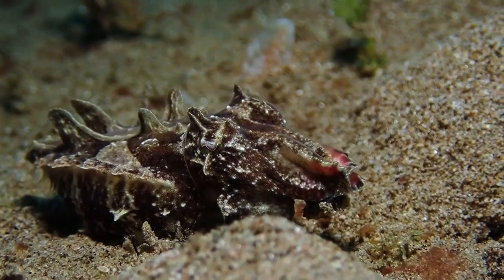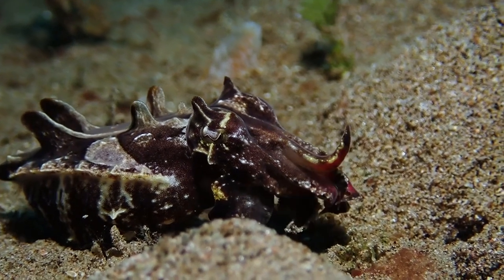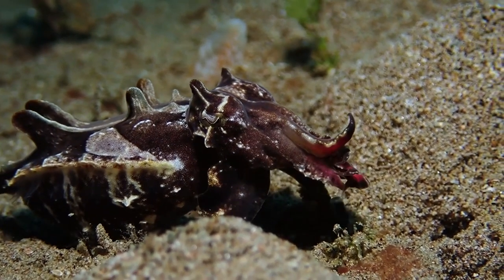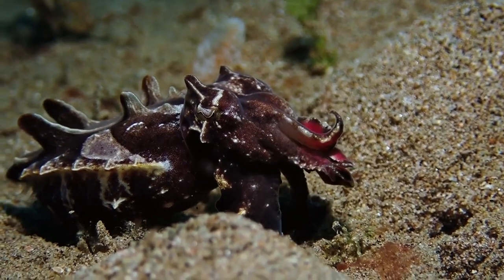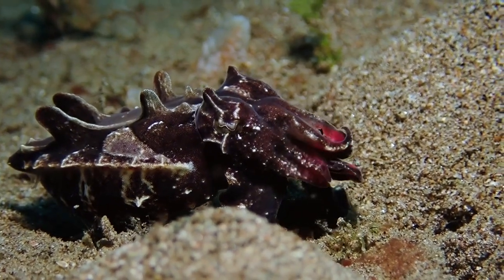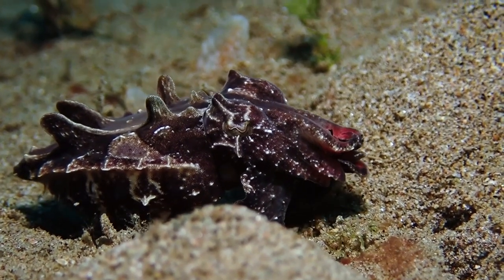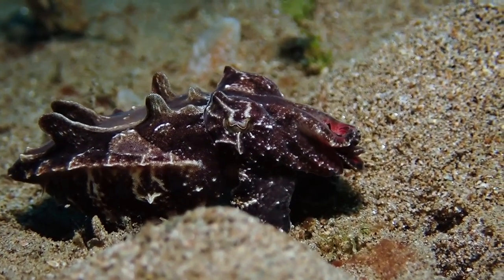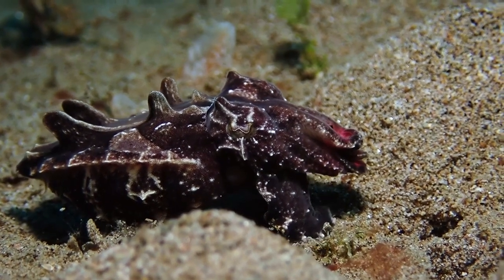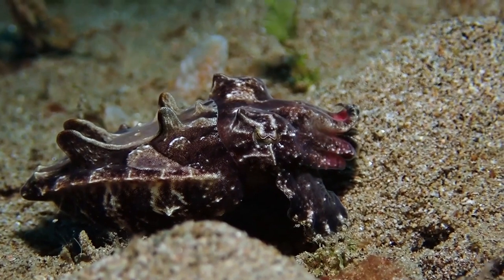The first thing you'll notice is that unlike other cuttlefish that swim around like a normal fish, this guy prefers to walk along the bottom on some really funny looking legs. He has 2 little bumps on either side of his rear that he uses like back feet, and then he uses his 2 longest tentacles up front for walking. Just watch him here as he stalks around in the muck looking for a snack.